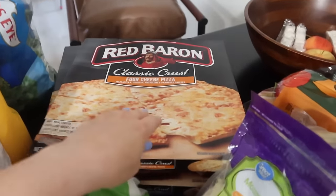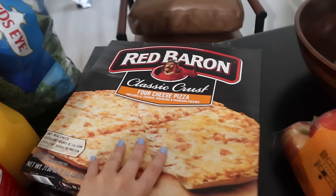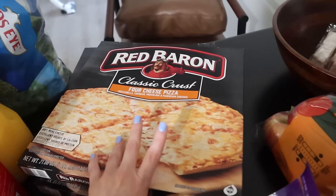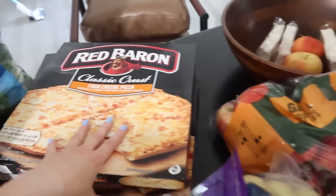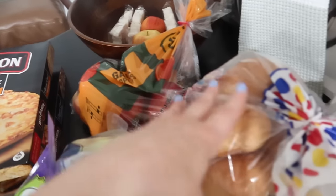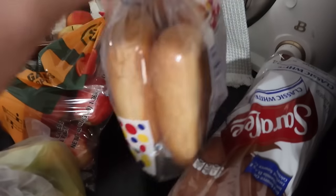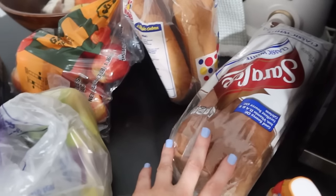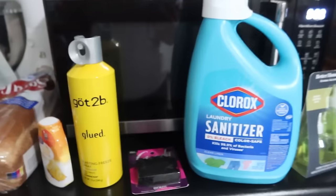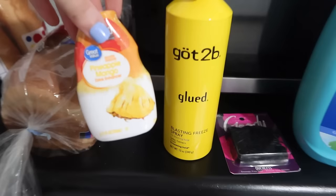Got a few frozen pizzas just for convenience. So I got a cheese pizza. One of my kids only eats cheese, so I got him that one. And then 2 pepperoni. Got a bag of Gala apples, some hoagie buns. That'll be for our shrimp po' boys. Some regular sandwich bread, bananas, mozzarella, and, oh, we also got some water drops.